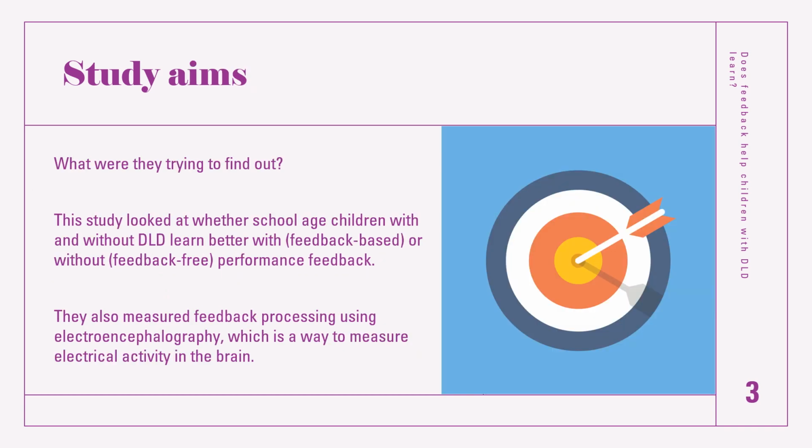Study aims. What were they trying to find out? This study looked at whether school-aged children with and without DLD learn better with or without performance feedback. This is feedback-based or feedback-free. They also measured feedback processing using electroencephalography, which is a way to measure electrical activity in the brain.